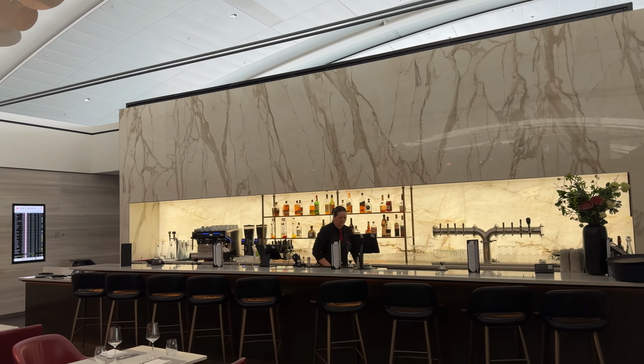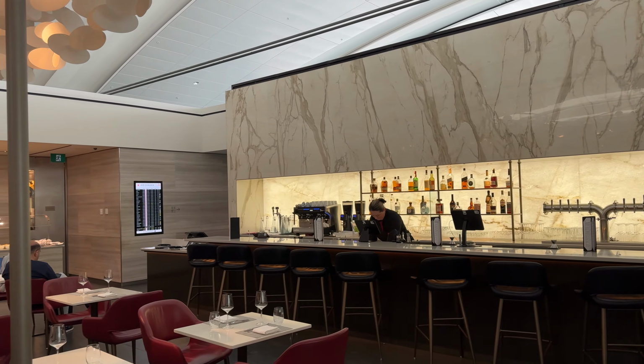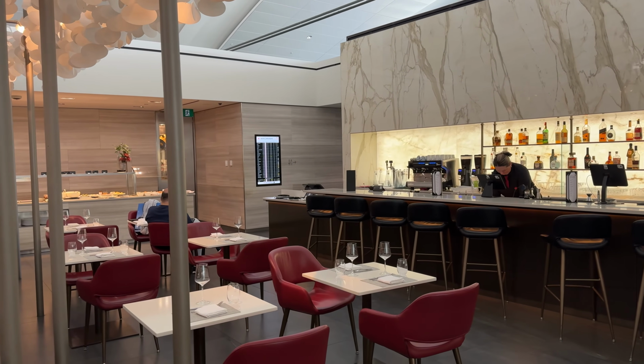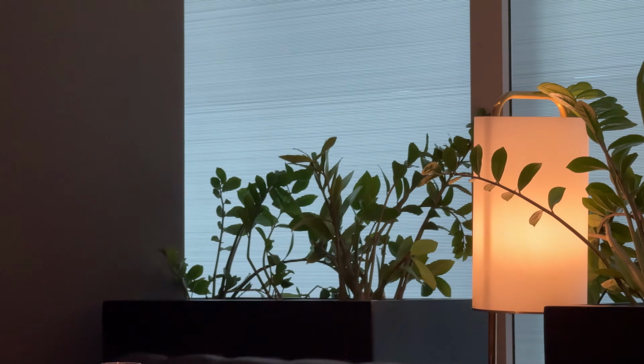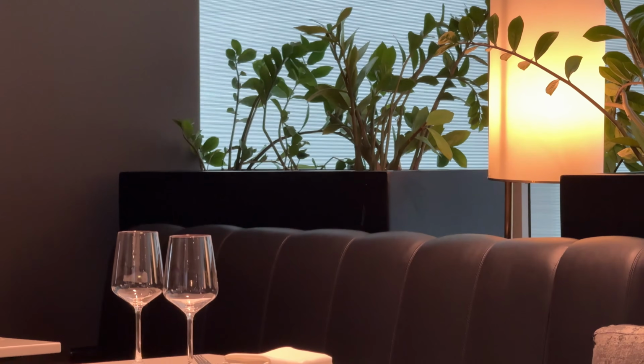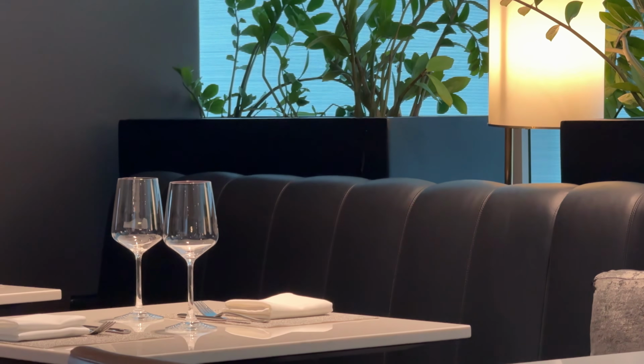I suspect this lounge never gets too busy just because of the high barrier to entry, but this lounge was especially quiet today, with more staff than actual people in the lounge. The other interesting part in this lounge is that there's no lounge seating. It's all dining tables. I feel like there was a lot of dining tables and they could have exchanged it for some couch seating for people that didn't want to eat.